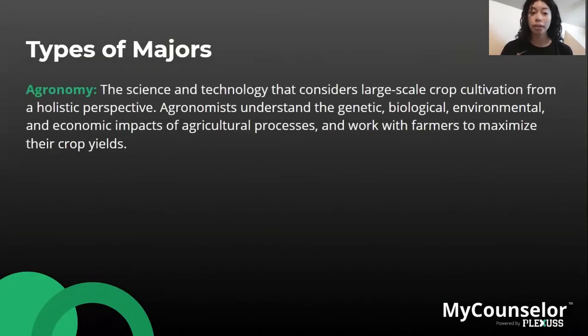First, we have agronomy. Agronomy is the science of technology that considers large-scale crop cultivation from a holistic perspective. Agronomists understand the genetic, biological, environmental, and economic impact of agriculture processes and work with farmers to maximize their crop yield. So agronomy is more focused towards the business parts of agriculture.